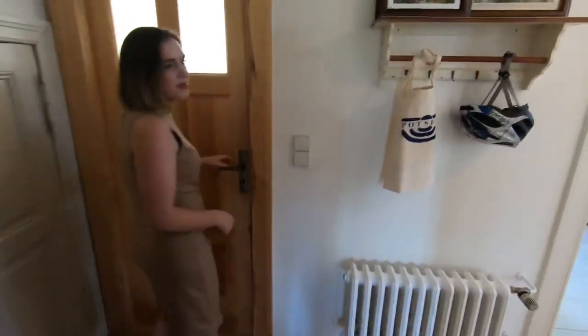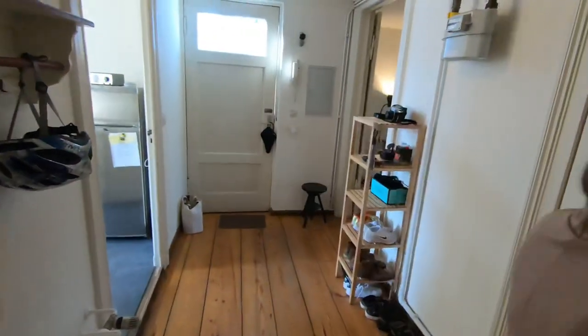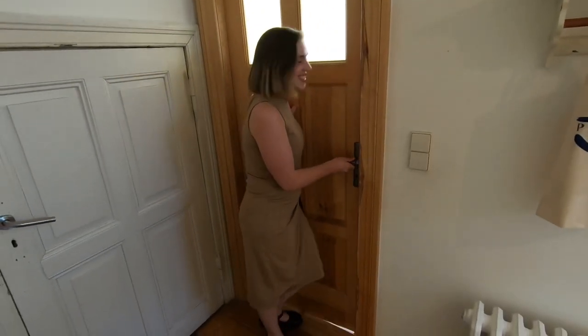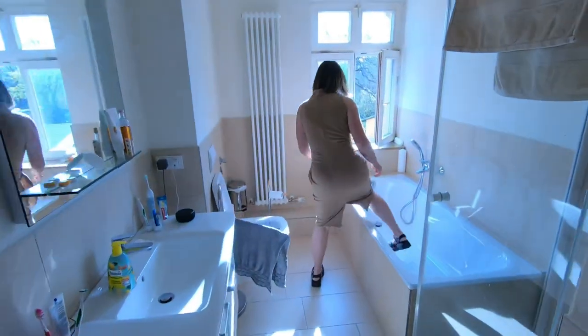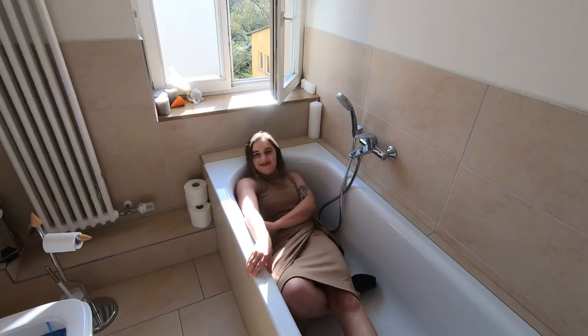We're back in the hallway. If you remember this place. So the living room has two doors because it used to be two different rooms. Anyone want to guess what's behind this door? Take a guess. I'll give you a hint. What could it possibly be? So yes, Hannah has a bathtub now.